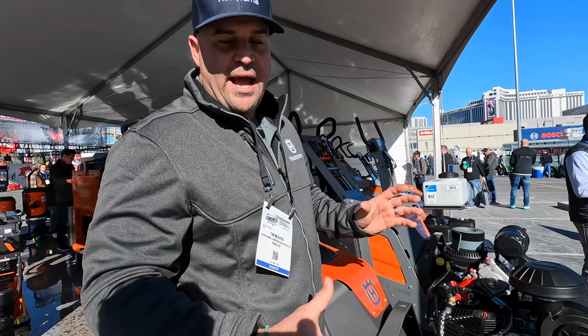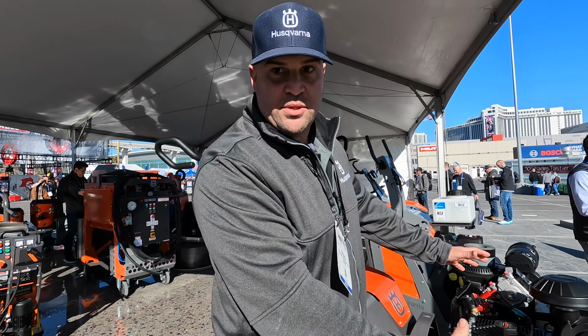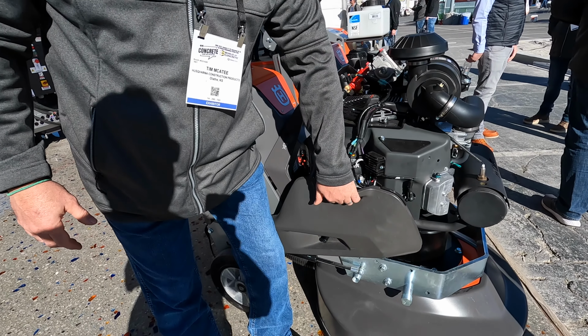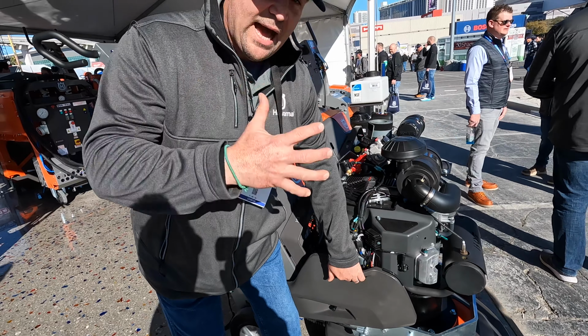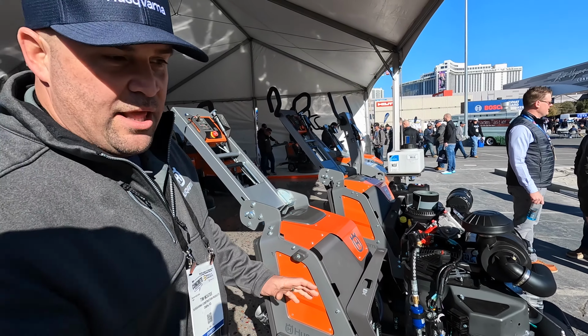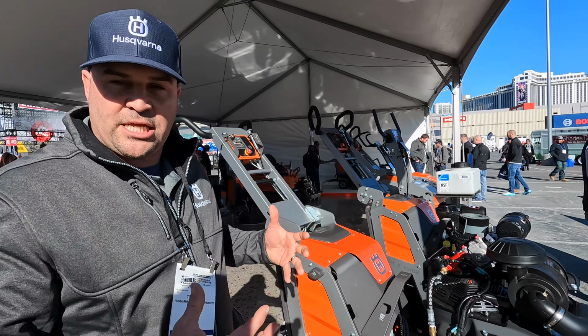So it'd be closer to adding 250 to 300 pounds to the head. Plus, you're ever getting those positions where the floor is super soft, and you just don't want the machine to dive down into those softer concrete. You can actually take the weights all the way back, and you can lift the head up a little bit and take some of that head pressure off.